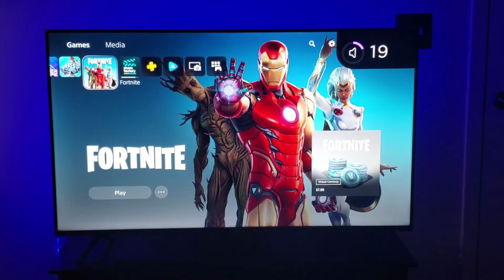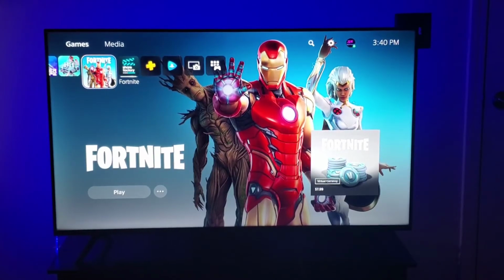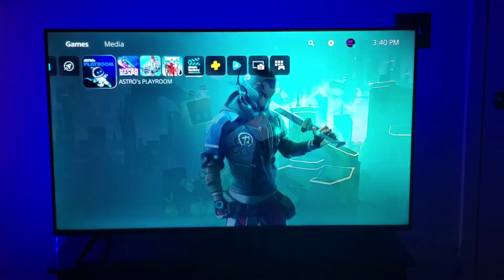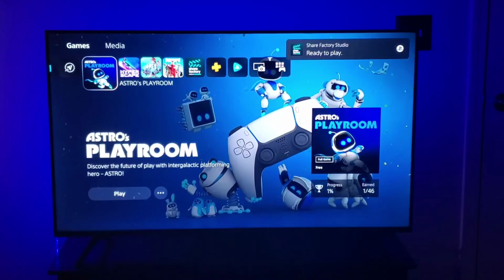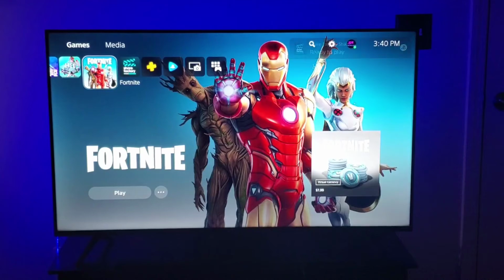If I turn my TV up, it's actually playing music. I'm guessing Epic Games implemented this music that PlayStation allowed them to do. It plays the music of the game you're playing. The PS4 games obviously don't have it because they're PS4, but Astro's Playroom has its own music. Then you get to Fortnite, and that also has its own music.